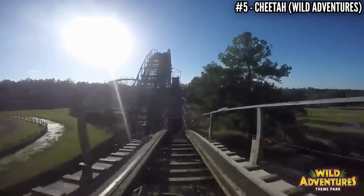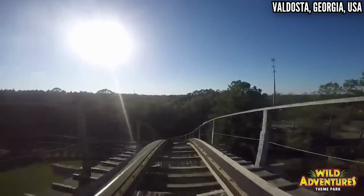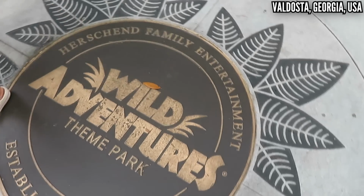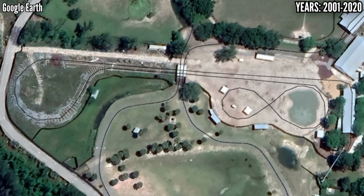In 2020, the park announced this would be shut down. A lot of people thought they may go with the RMC treatment. This park is owned by Herschend, and they've bought major RMCs for the other parks, but this was torn out.